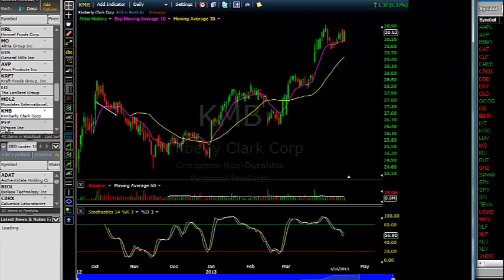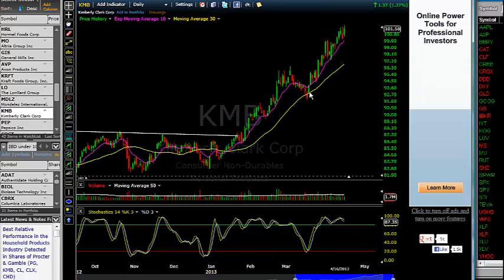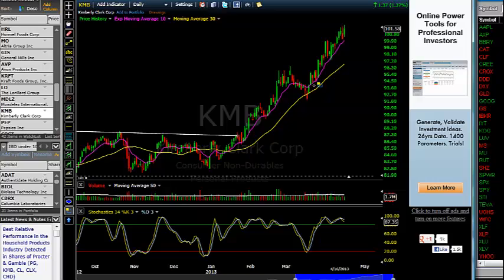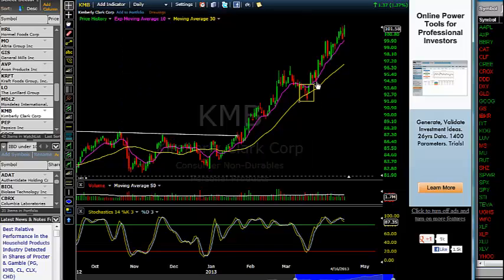Kimberly-Clark, that one really got away. You see this box trade here. You wouldn't have taken this, right? So you would have seen the crossover in your stochastics as well for your signal, as well as this reversal, this 3-candle reversal. One low, a lower low, and then a reversal to a higher low in 3 candles. You could have watched it on your 60-minute.